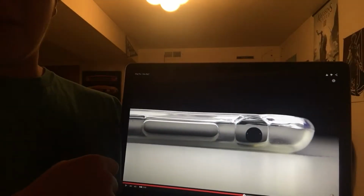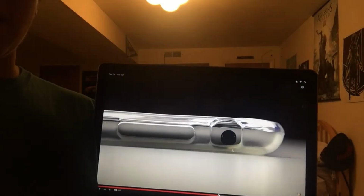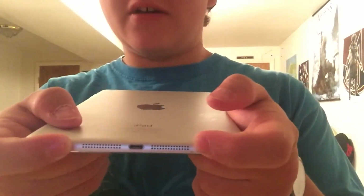Okay, so here's the weird thing, but it can be kind of cool. Right next to the headphone jack, there appears to be a speaker cutout. Now, why would there be a speaker cutout near the headphone jack when there's a speaker cutout on the other side? What I am thinking that will be for is better audio. If this iPad Pro is true and will be released, I think what they're going to do is have a speaker on this side and a speaker on this side.